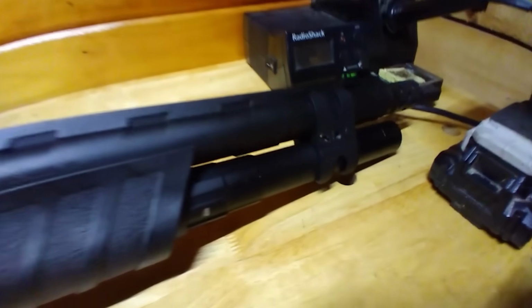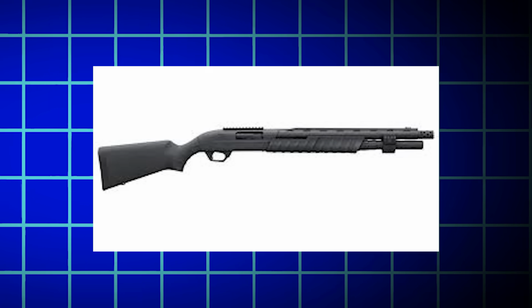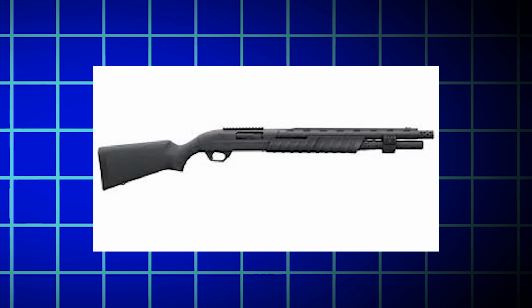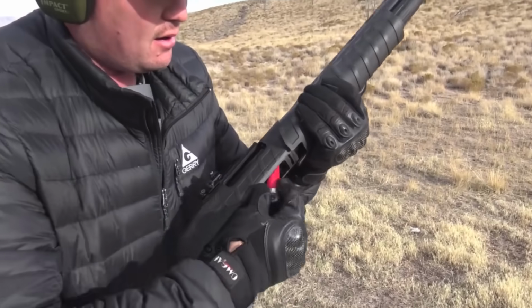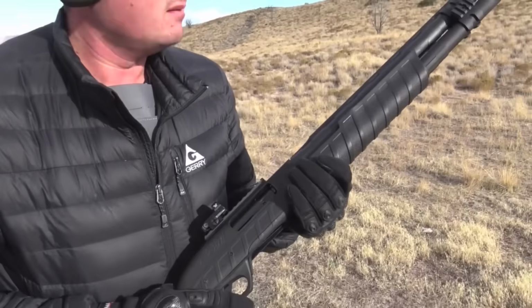Users reported constant cycling issues, with shells frequently failing to eject properly or jamming altogether. These reliability problems were made worse by its bulky design at over 8 pounds. It was heavier and more unwieldy than comparable models, making it less practical in the field. The unconventional look of the 887 didn't help either, drawing mixed reactions from shooters who found it awkward to handle.